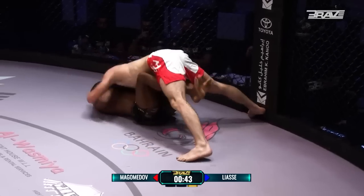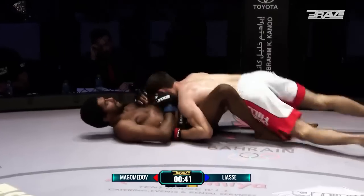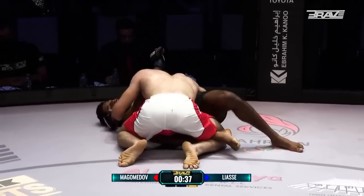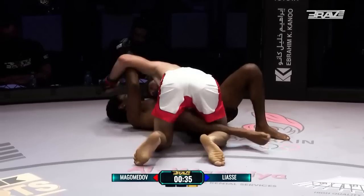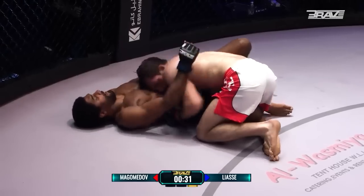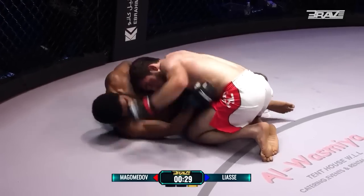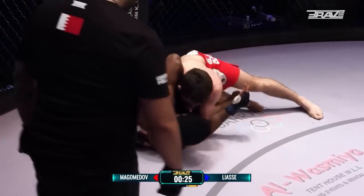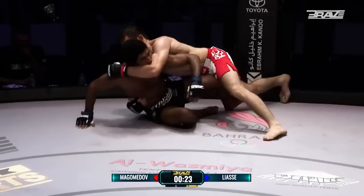Would you rather see Liasse continue with that kind of a strategy, trying to land elbows from the bottom, or would you rather see him trying to work his way to his feet? He will not end this fight with those elbows from bottom. He needs to try and get perhaps a knee shield in there or a foot in the hip, make some space, throw a couple of those elbows, get his opponent to shy back, and come up to standing as quickly as he can. But he's got short time now, less than 30 seconds.